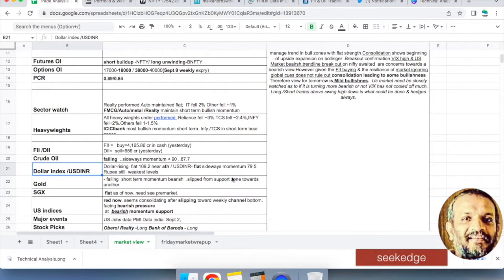USD INR is also not doing great, but it's falling compared to the US because of some RBI intervention. 79.5 is maintained, below 80 is maintained, but the rupee is still weak. The USD INR currency pair is at high momentum, and the rupee is weak. It may continue to be weak for a long time, right?